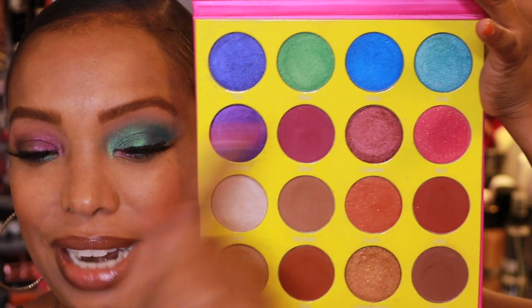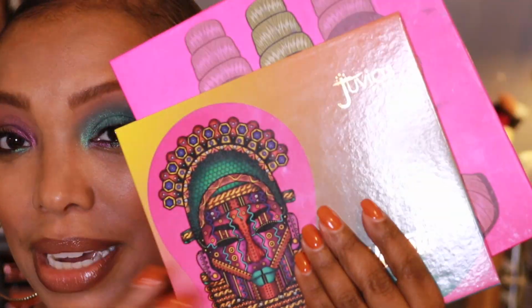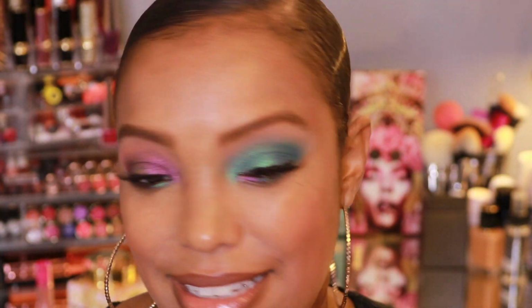But even these shades are not the same. This is not the same as this. But I feel like this is an updated version of this, even though we have the Wahala first palette. But I just love it. It's kind of nostalgic and just reminds me of the beginning of Juvia's Place, but this is a fresh appeal to Juvia's.